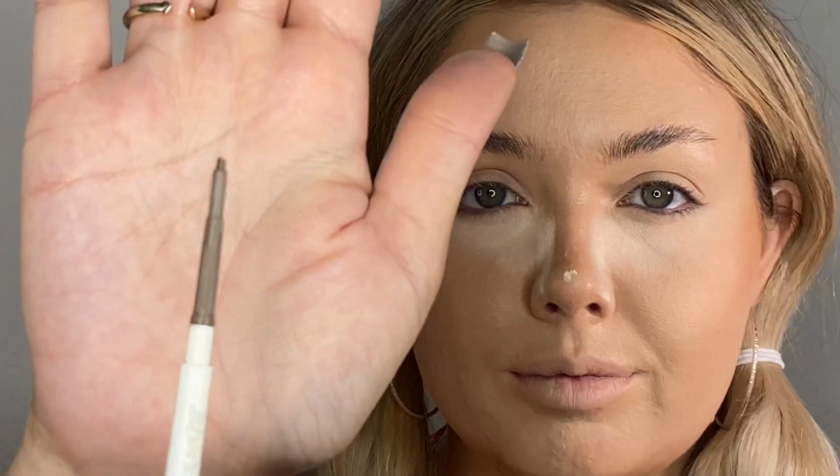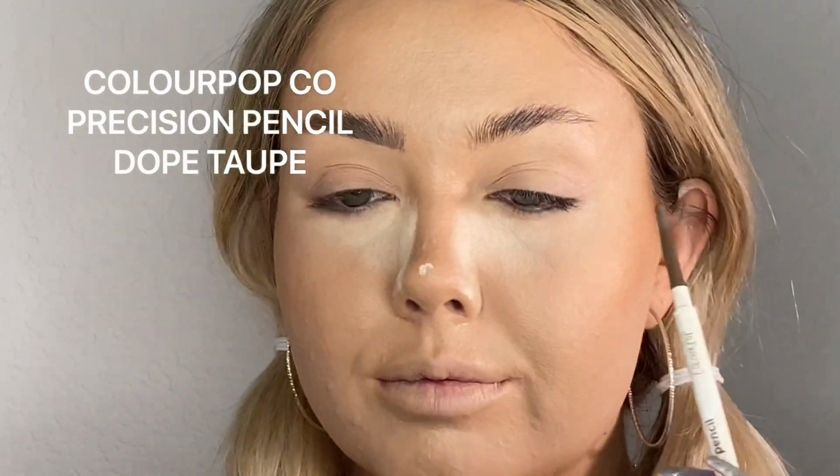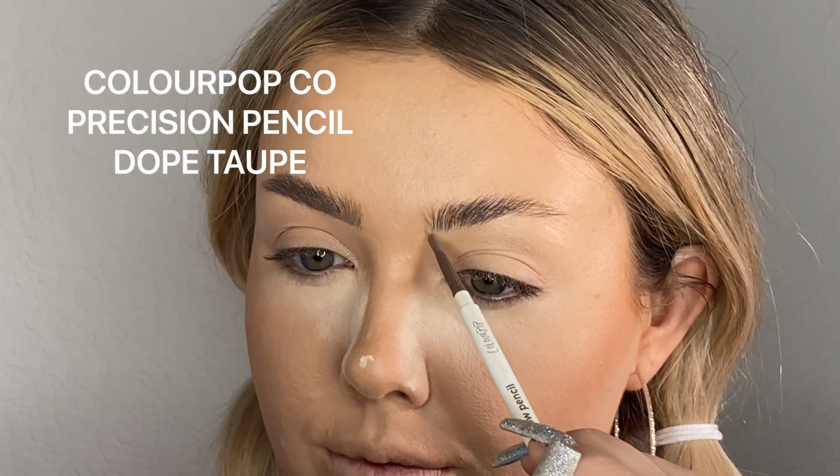So now I'm taking my Anastasia Brow Freeze, and I am just fluffing up my eyebrows. I definitely like the more textured, fluffy look on my brows rather than a thin, more put-together brow. I really do like the hairs to stick out and have that texture.